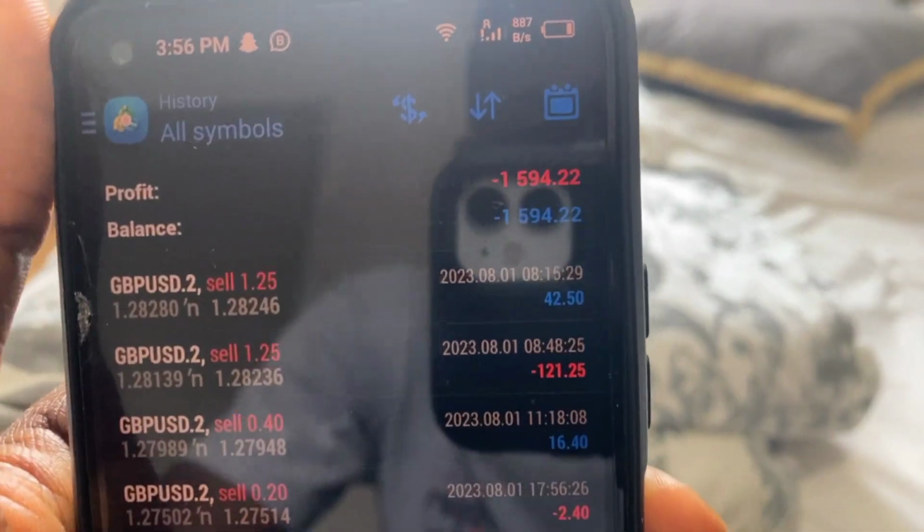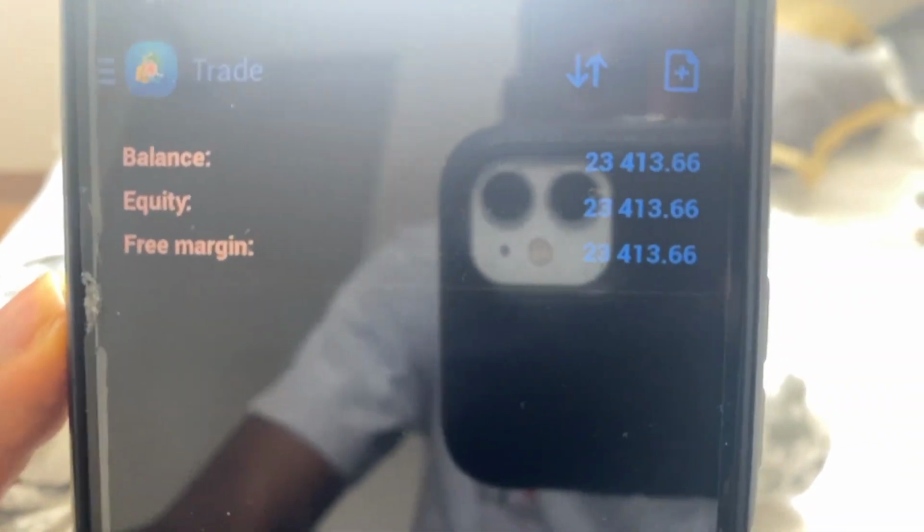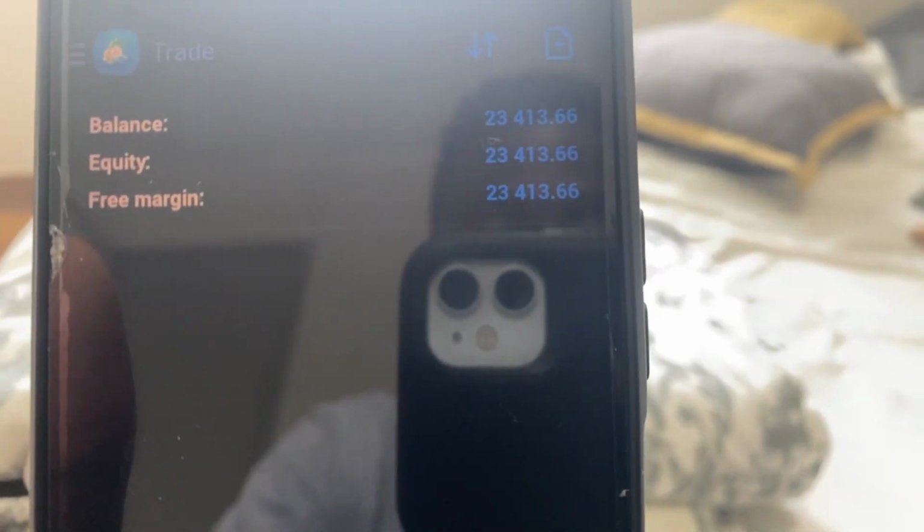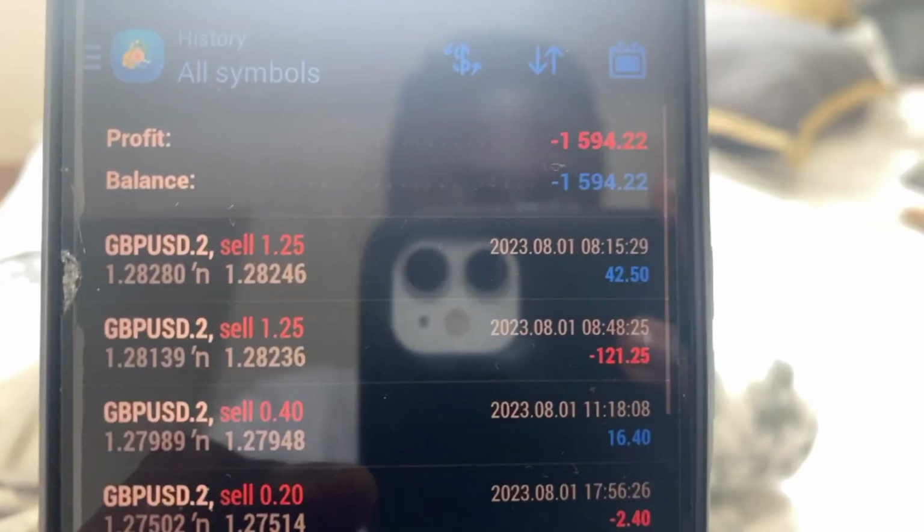So let me show you how much I've lost right now on this account. It's not been easy though. Yep, losing this amount, it's not really been easy. So far I've lost 1,594, and this is to show you that this is the 25k account that I've been losing. It's not 25k anymore, it's $23,413 that is left. I've lost about 1,600. So that is what has been going on.